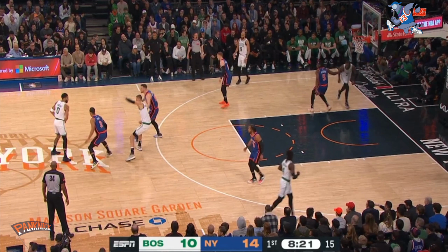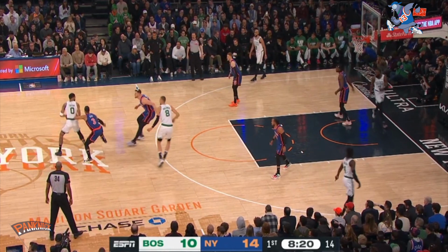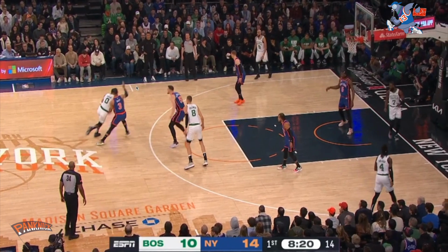But funny thing right here, I've noticed with KP, he does not really ever set a full screen. He really does not like contact at all. It's hard to believe at a point in his career, he was viewed as a guy that can actually have a team build pieces around him. He cannot hold down a team for 82 games in a season. But going back to this, looking at the defense, these are things we're going to judge Karl-Anthony Towns on.